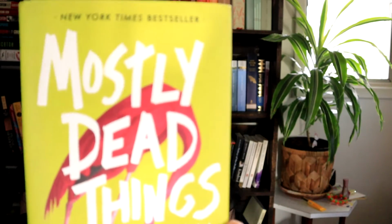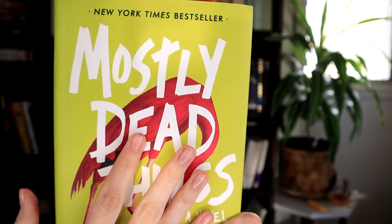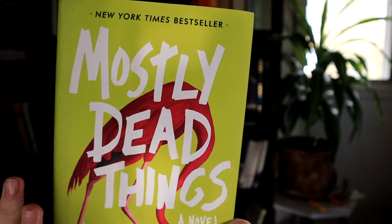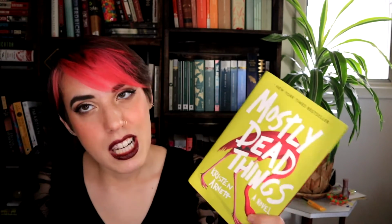Then, if we look at something like Mostly Dead Things, it almost looks like a thick Sharpie written font. It's kind of fun, it's a little different. The topic, Mostly Dead Things, is pretty morbid, but you can tell from these slanted lines and the lack of right angles that it's not taking itself too seriously. Like, this is a fiction book. We're not here for super serious topics necessarily, we're just here to tell a story.